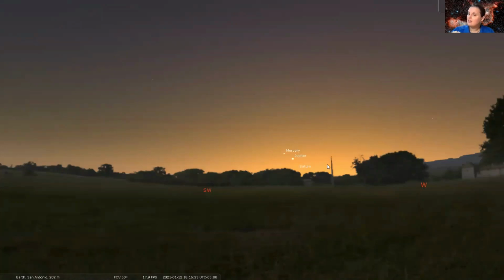So towards the southwest tonight, roughly shortly after sunset, you'll get to see the planets Mercury, Jupiter, and Saturn. They're going to be a little hard to see because you're looking towards the glare of the setting sun. But as the sun starts to slowly set, you should be able to start picking out those 3 individual planets. If you have a pair of binoculars or a small telescope, I definitely recommend checking out these 3 unique planets. The gas giant planets will be easier to see compared to Mercury, but still, you get to see 3 awesome planets.